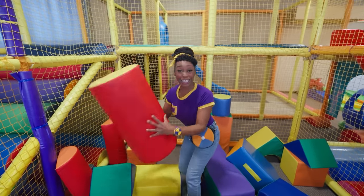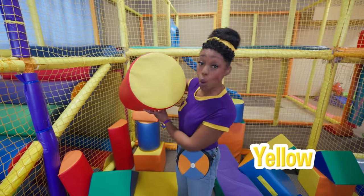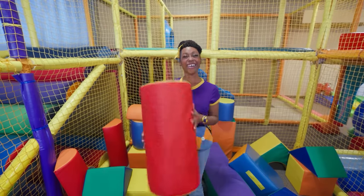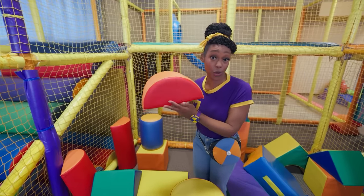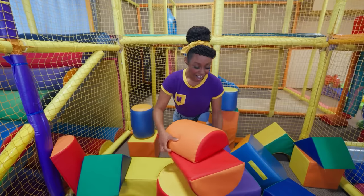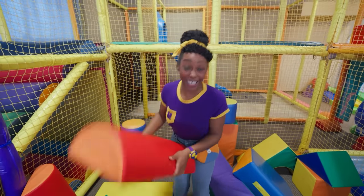Whoa, and look at this great shape. Do you know what shape this is? Yeah, a circle. A yellow circle. Whoa! This looks just like the sun, shining bright in the sky. And do you know what this color is? Yeah, red. Whoa, this shape is pretty interesting. Do you know what it's called? Yeah, a semicircle. And if you take two semicircles, guess what you can make? A full circle. Wow, a full circle made out of one semicircle and another one.